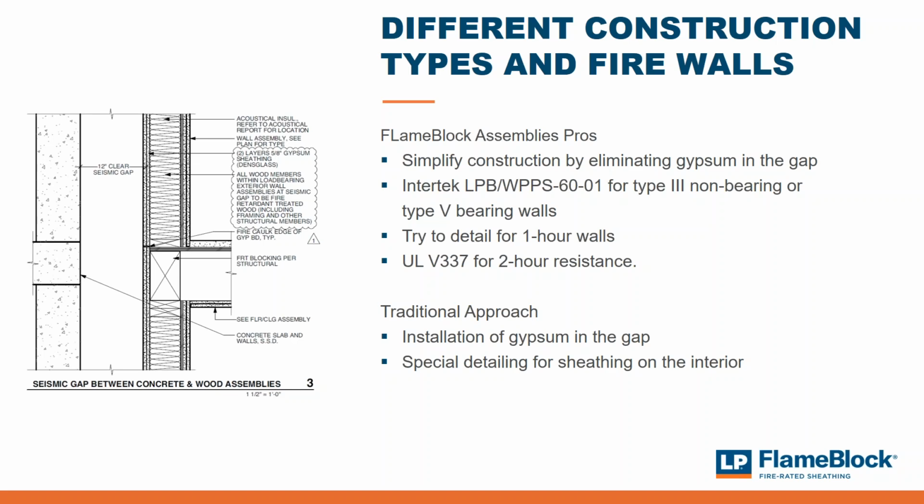And if you look at this detail, you can see they put the sheathing on the interior side of the wall. Ideally, if they can put it on the gap side, it definitely makes things easier and doesn't require some special detailing. There are some tricks, I think, to get this to be considered non-bearing, even though it might be supporting a little bit of floor load. And if anybody's interested in that, feel free to reach out to me.